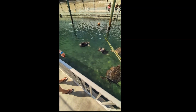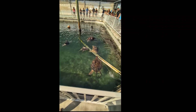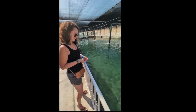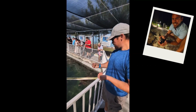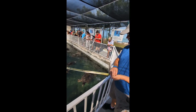So we recommend making a reservation ahead of time, and if possible making it early in the morning, because you'll feel the need to do something a bit more cheery afterwards. But we walked away as better people and stewards of our land and waters to help protect these magnificent creatures. Fun fact, we actually helped release a couple of baby sea turtles on our honeymoon years ago. So sea turtles hold a special place in our hearts and in our marriage.